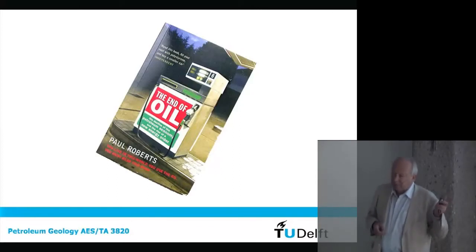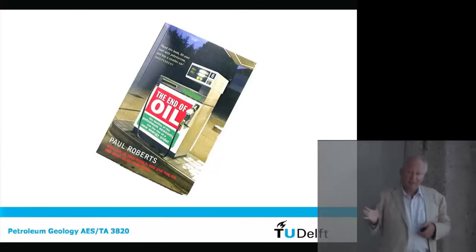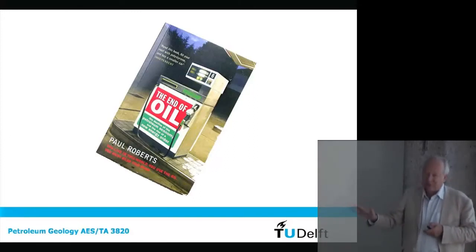And in the bookstore, you think, well, you buy all these cheap novels and stuff like that. But that's not true. They have a whole section, a whole corner is full of books about the oil industry. And I looked at them, and some of them I had already, and some of them I bought. So I came back with these books.